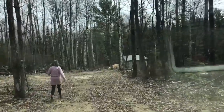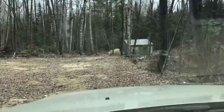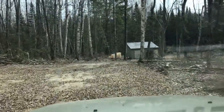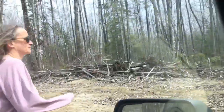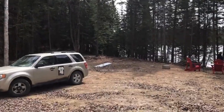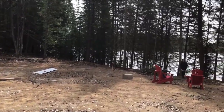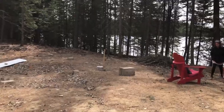And there it is. We made it. Let the season begin. 3rd time's a charm. We're trying to pick up from where we left off at the end of last year. The whole idea of coming up here today was to get at least a post or 2 poured.